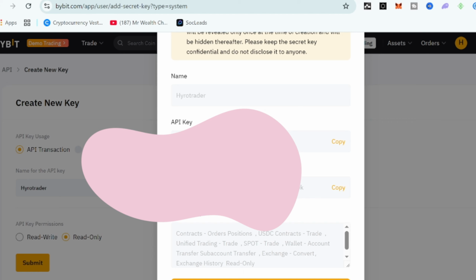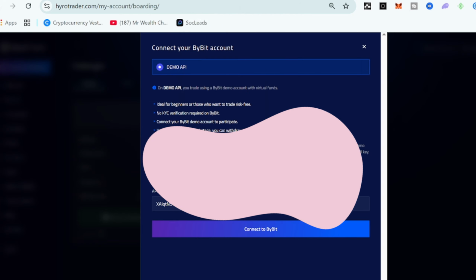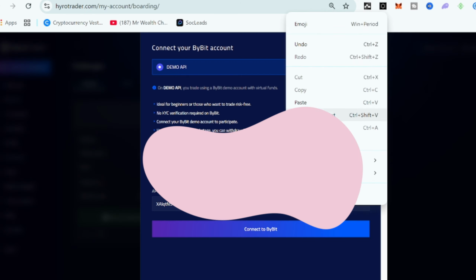So the next thing I want to do right now is to go ahead and also copy this API key, first one right here. Once I copy it, I'll come back to this account, which is this. Come right here and paste, right? Once I paste it, I'm going to come back to Bybit, copy the API secret right now. And once I copy it, I come back right here, and also I paste.